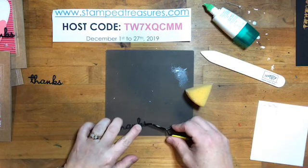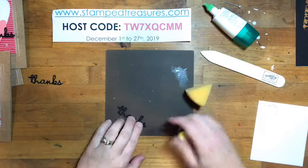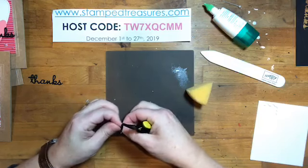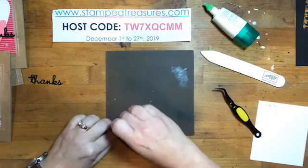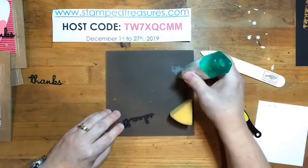Obviously you would want a sponge that you keep just for this purpose. You wouldn't want to use this sponge for anything else. Okay, and then one more layer. I think we need a little bit more.